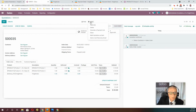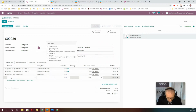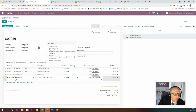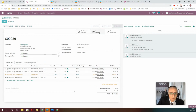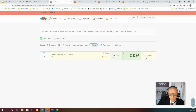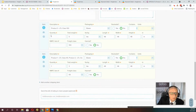So let me just do a quick second example with a third product of a different class. So this one is an LTL Class 100. I'll confirm that. I'll go to the delivery. I'll create a quote in Freightview. Select the carrier I want to use. Review the details. And this time, as you can see, we sent to Freightview two packages. So we just consolidated all the products that have the same LTL class.